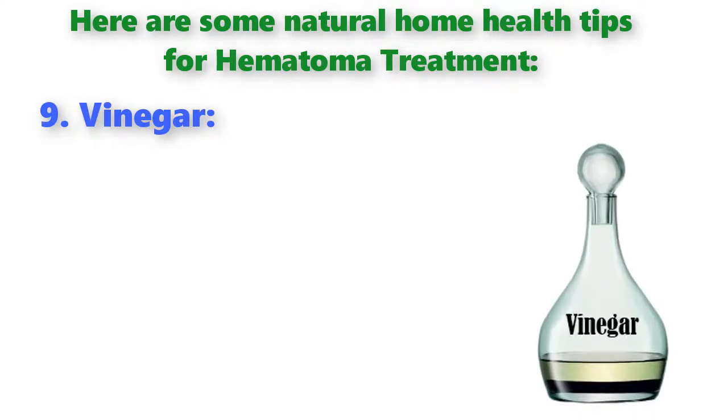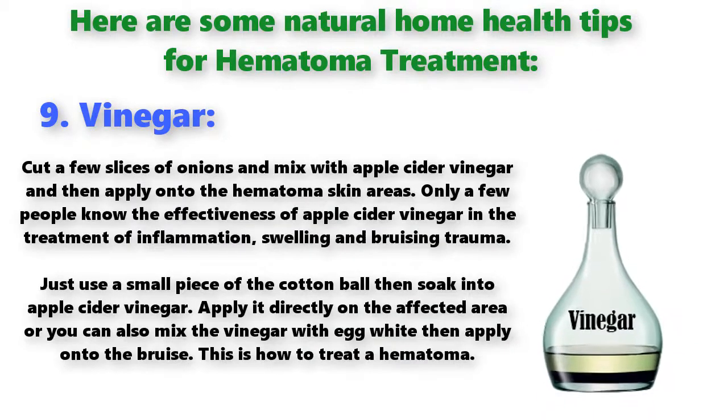9. Vinegar. Cut a few slices of onions and mix with apple cider vinegar and then apply onto the hematoma skin areas. Only a few people know the effectiveness of apple cider vinegar in the treatment of inflammation, swelling and bruising trauma. Just use a small piece of cotton ball, then soak it in apple cider vinegar. Apply it directly on the affected area, or you can also mix the vinegar with egg white then apply onto the bruise. This is how to treat a hematoma.